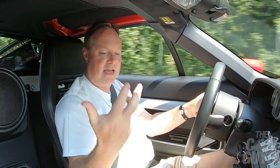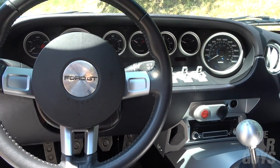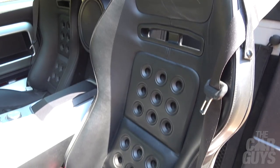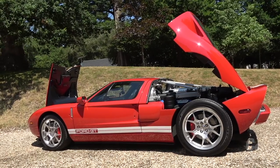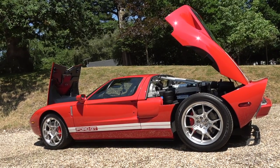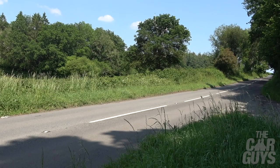The steering is light, the gearbox is light. Visibility is pretty good. I like the dials, how clear they are, how easy to use. You know exactly what's going on with the car all the time. I love these vented seats. They look so historic. I love the fact that you can open the whole car up and expose it. Look at all the underpinnings and how it all works.